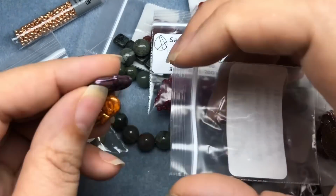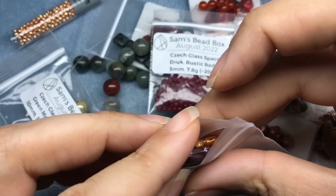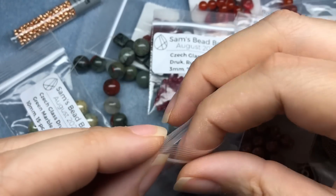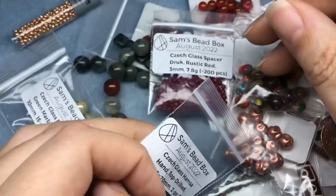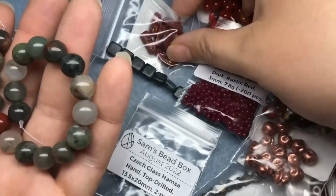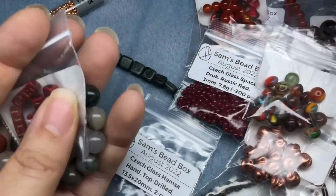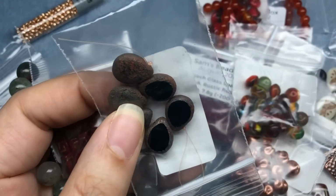Like I said, this is definitely my favorite since that May one. And that's saying something because I loved that one. And Sam puts out a nice box all the time. My favorite items are this strand, the trilobite. Oh, these for sure. This is my absolute favorite thing.